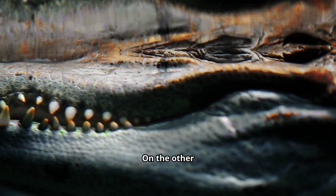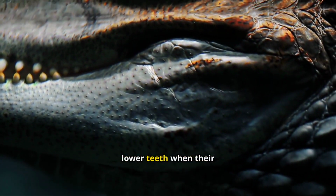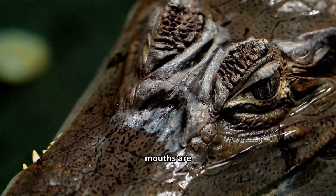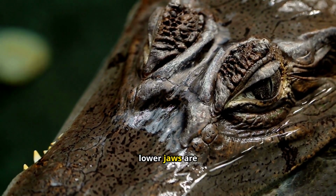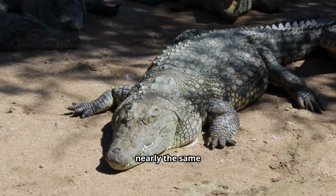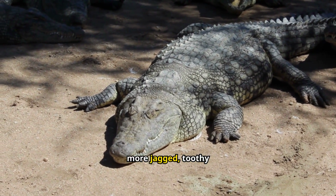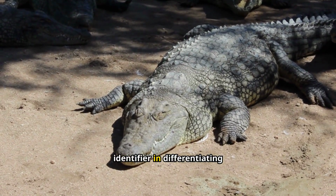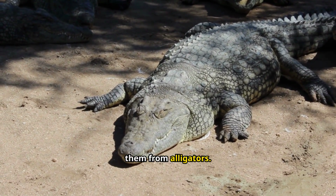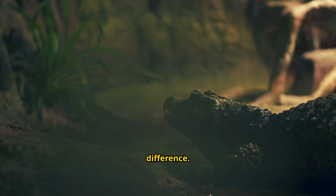On the other hand, crocodiles display both upper and lower teeth when their mouths are shut. This is because their upper and lower jaws are nearly the same width. This feature gives crocodiles a more jagged, toothy appearance, which can be a key identifier in differentiating them from alligators. Their skin textures are another point of difference.